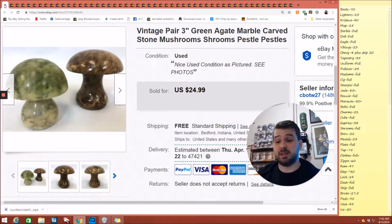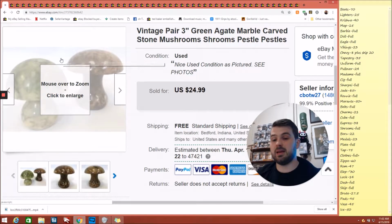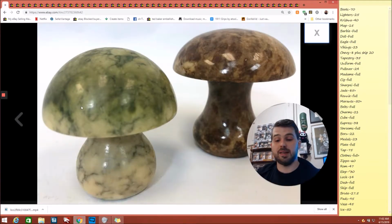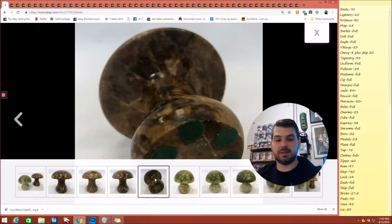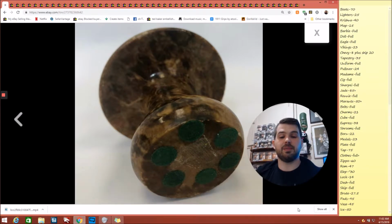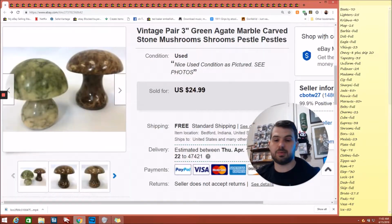Next, we got these pair of mushrooms, and I regret not taking a picture of the edges of these because, see, you can kind of see it in this one, but I didn't take very good pictures of the edges, and there were tiny chips on the edges. I didn't think that would be a problem, but apparently tiny chips on the edges are a serious problem for somebody, and they are now returning these. But they did pay full price for them, but they're returning them now, so we'll see what happens with that.